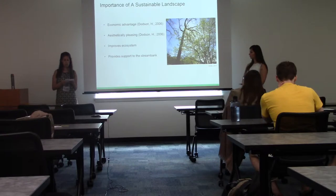It will also improve the ecosystem by increasing biodiversity positively and impacting the soil and the area around it. And it will also provide support to the stream bank with root depth and erosion control.